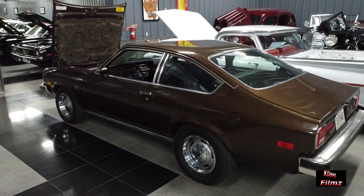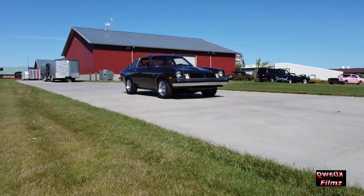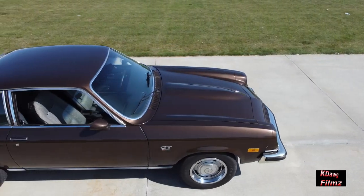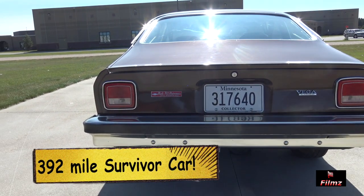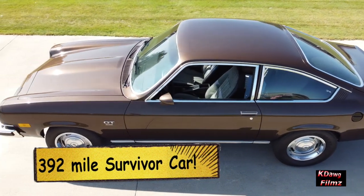Let's move it outside where we can get a better look. This is the most unique Vega you will ever see because it has a rare prototype V8 engine installation. The car had only 30 miles on it when it was sourced from the General Motors bankruptcy proceedings in Indianapolis. Today the Vega has just 392 miles on it. It is one of five survivor cars in the Bob Marvin collection at the shed.